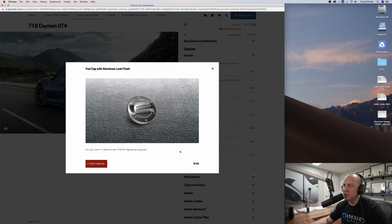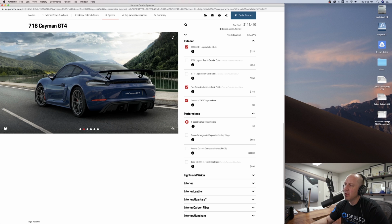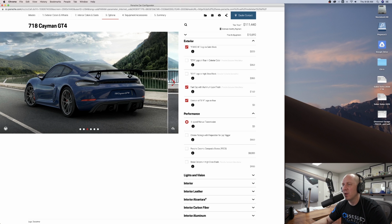And then this is a nice touch. It's really expensive, but it's a plastic aluminum look. It's plastic, but I checked that box. I think it's worthwhile. On to performance, 6-speed manual transmission. Part of the reason why I want this GT4 rather than trying to wait and get a GT4 RS is that I really want the manual to complement my PDK GT3. I'm fine with getting an earlier version later this year or early next year. They'll have an option for the PDK.